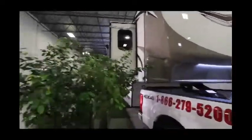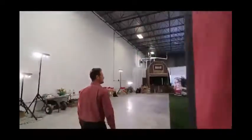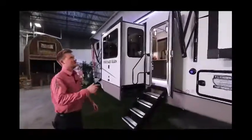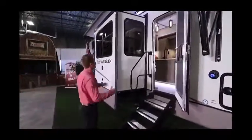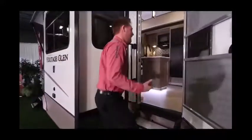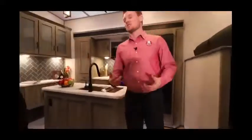So let's go inside here and we'll talk a little bit more about the interior features. A couple of things you may have noticed on the outside too before we head in. You have the slide toppers that can be added on to every single one of your slides here. There are going to be a lot of options that we can help you out with through our parts department. So just let us know what you're wanting to do with this trailer and we can easily set it up for you the way you like it.